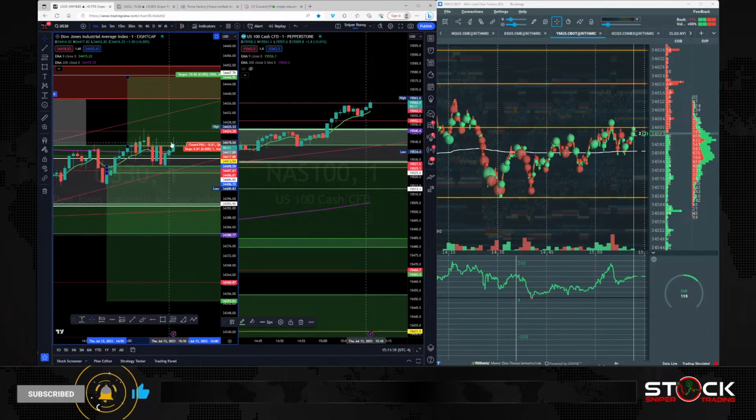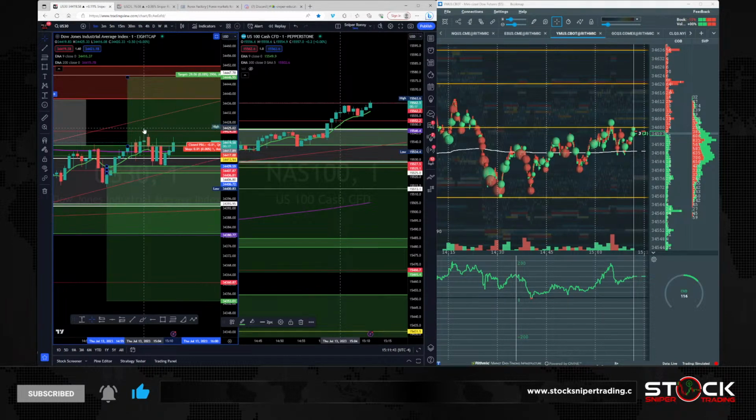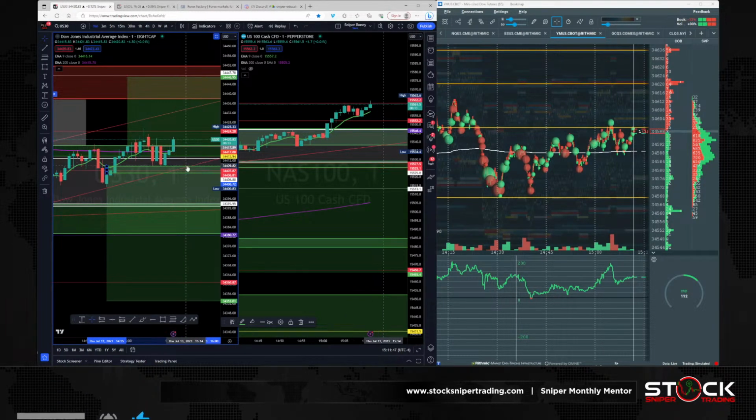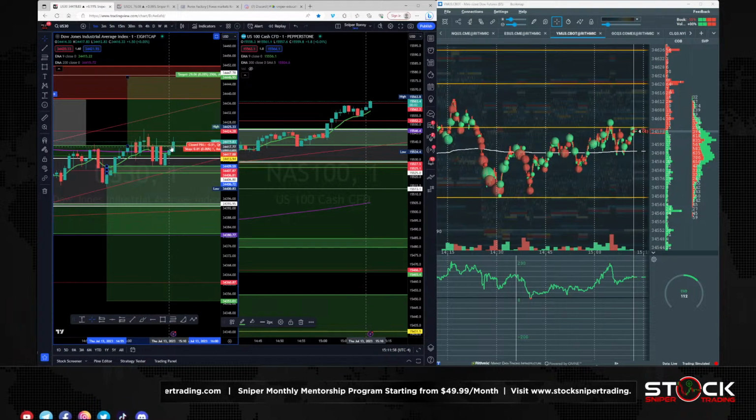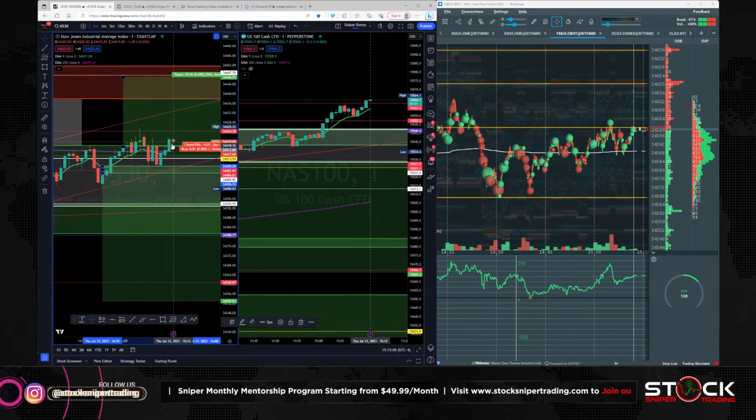Will it close above this zone that we're looking at? Did it take out any previous highs? Not yet. So now we've got to see where the volume will close. Okay, so here's the close on this 1 minute. We got the volume where we want it to be, above there. It's closing on the high.